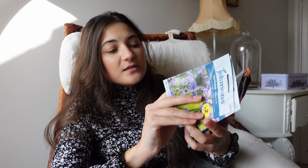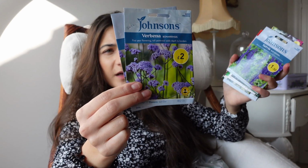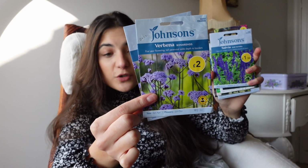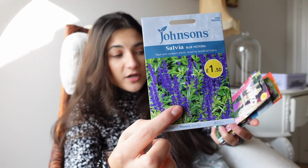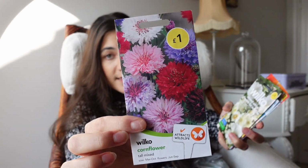Some other flowers. I ordered this twice and didn't realise I already had them, but I've got some verbena. But I want to grow these alongside the alliums for a little bit of bushiness because they're quite tall. I bought a salvia plant last year, but I wanted to try and do them from seed. I've got some lupins. I've got some cornflower because they grew like crazy last year, and I've got them in blue. I want them in more colours.